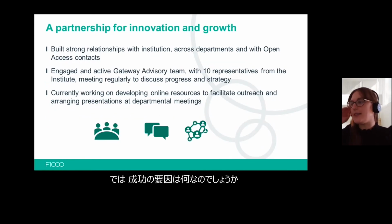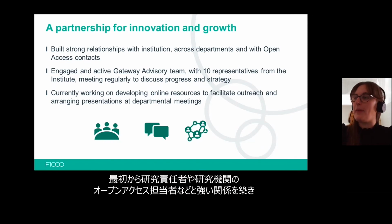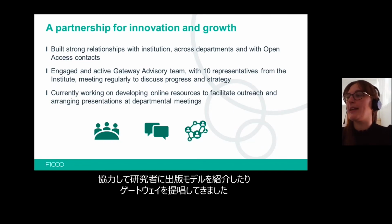So to what do we owe these successes? In large part, this is due to the ethos of partnership between the Institute and F1000. From the beginning, we have fostered strong relationships, including PIs and open access contacts at the Institute, working together to introduce the publication model to researchers and advocating for the Gateway.